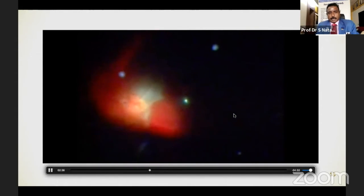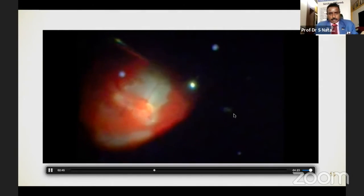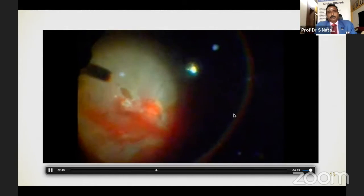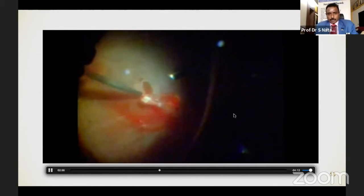So here you see there is some amount of subretinal blood, which I'm also removing. You can use the vitreous cutter, use the suction and remove the blood. This is, I think, fresh blood which has happened in spite of diathermy when you're doing it. And now the entire subretinal blood is removed. The adhesion between the fibrovascular proliferation and the break is also severed.